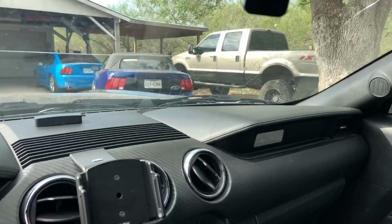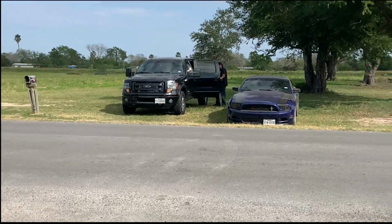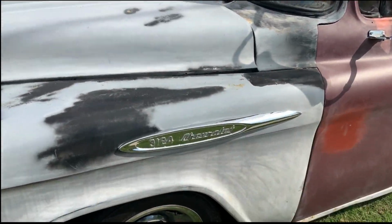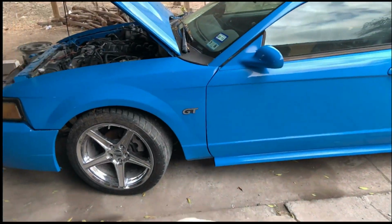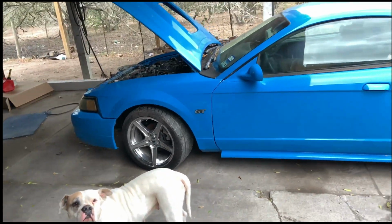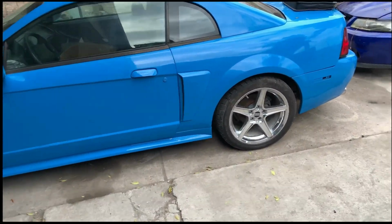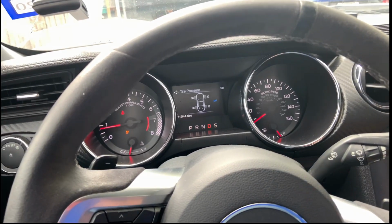Here, guys, and for today we have Luis there. He just got here, but let's check this out. This is a Chevy. All right, guys, this is a 5.0 Coyote swapped. We're at the shop, Wild Greaser Garage. I'm gonna pull the car in.